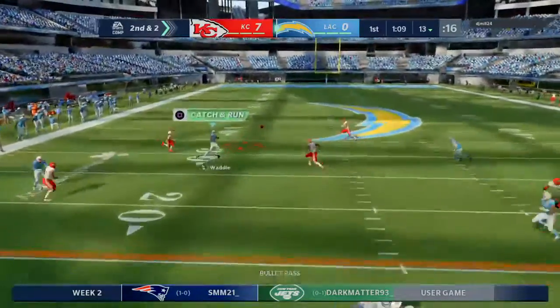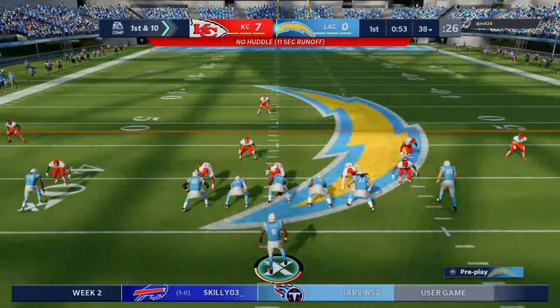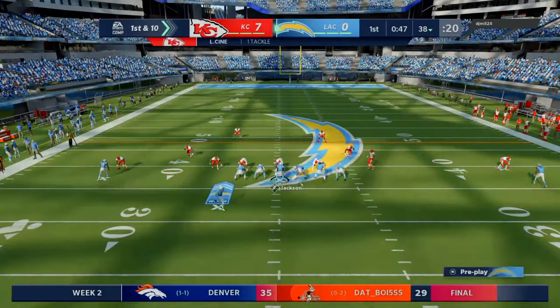On 2nd and 2, Jackson. Left side, it's complete. That's good. And way up past the 35 before he's taken down. 1st and 10 at the 38-yard line.